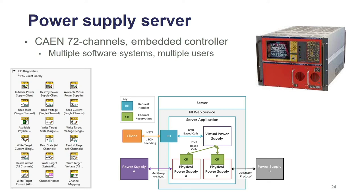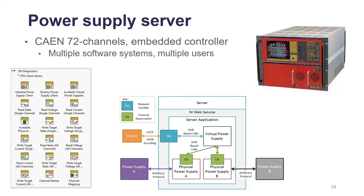So this software runs on a real-time controller and allows us to configure virtual power supplies, which are made up of any combination of channels from the physical power supplies. And then the client library can communicate with these virtual power supplies via the web from anywhere in the network.